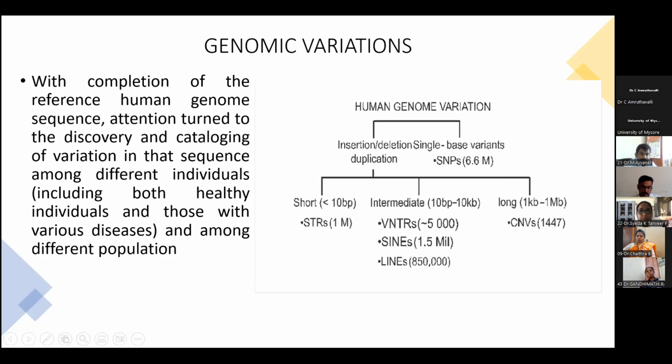So human genome variations can be broadly classified into two types: insertion, deletion, and duplication on one side, and on the other side, single nucleotide modifications that we observe in the genome, which are called SNPs, single nucleotide polymorphisms.